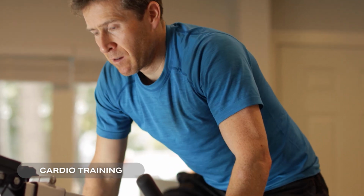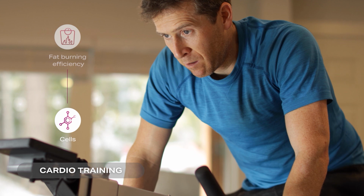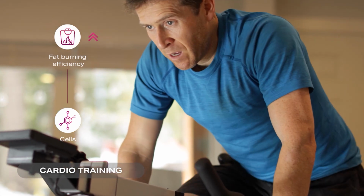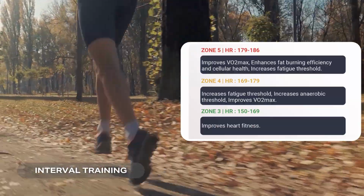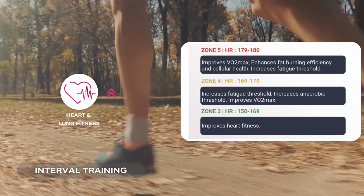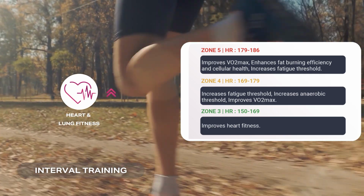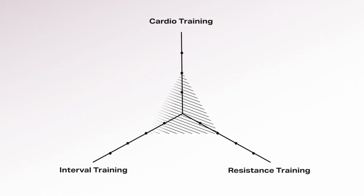Cardio training includes steady-state exercise in Zone 2. Its main benefit is that it improves cellular fitness and fat-burning efficiency. Interval training is about switching between different intensities, and its main effect is that it helps regulate hormones such as testosterone and maintains healthy heart and lungs. The optimal breakdown among the 3 depends on your metabolism, cells, heart, and lungs. Our breath analysis device measures that with clinical precision and determines the optimal exercise breakdown.